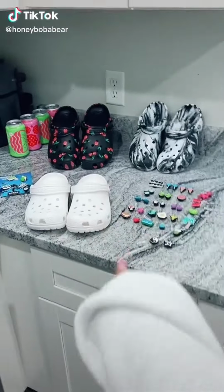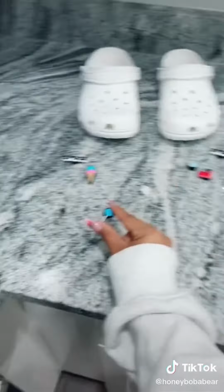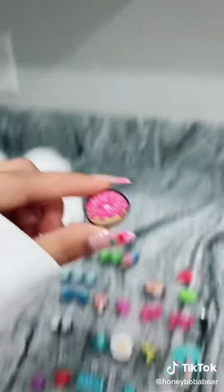Yo, what up? I bought Crocs for the first time and I'm gonna try and decorate them. I'm gonna start with the white ones, but look how cute these are. I just organized all the Jibbitz. Now I'm putting them on this side to plan them out. First, I'm doing a lollipop and ice cream cone, then the cherries and the seashell.